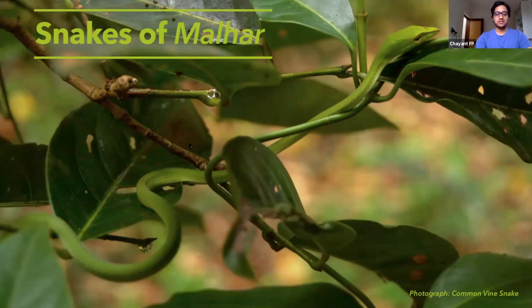So the next species is not a very common species in Malhar, but it's one of my favorites. It's called the vine snake, and it's a very specialized species that spends almost all of its life in the trees and amongst foliage. Like most tree snakes, vine snakes have bodies that are even more slender and long than other snakes are. And they have this so that they can climb better and they can camouflage well in their surroundings.